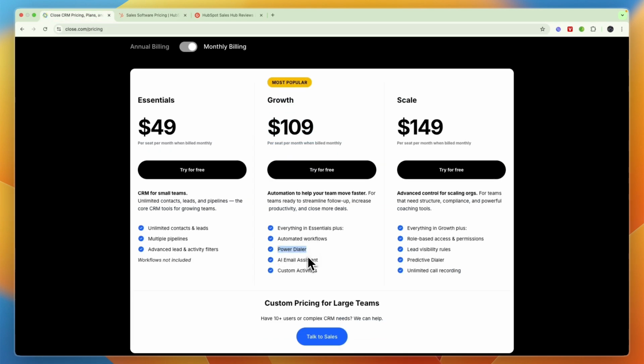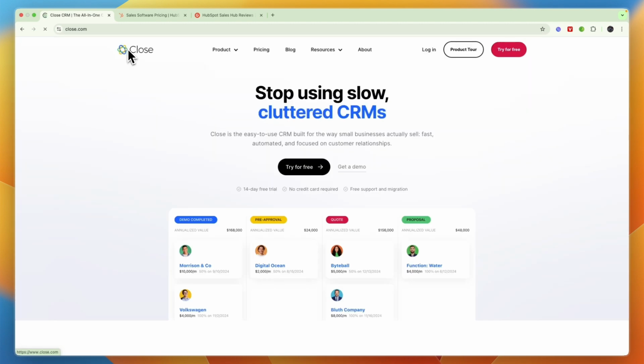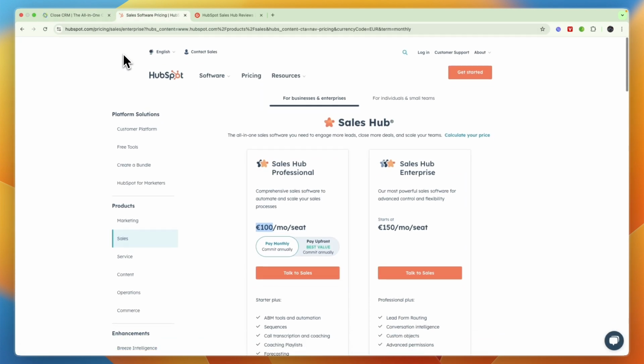Now it also includes a power dialer, so really if you have a business that does a lot of sales by cold calling and just calling your prospects, then I think Close is definitely the better solution if you don't have a very large business. So overall, if you are going to go with Close, personally I would pick the growth plan, since this is the best value for your money in my opinion, since you will get the automated workflow, power dialer, and AI email assistant.